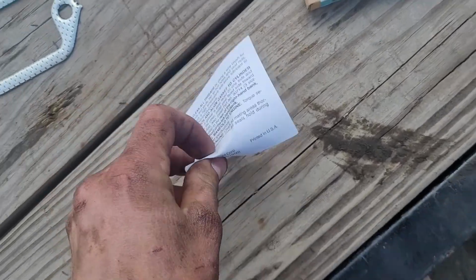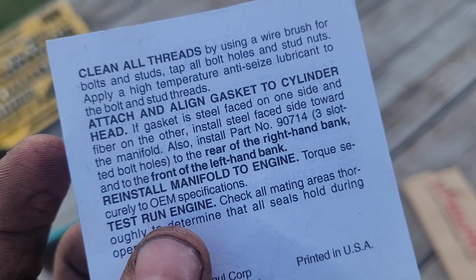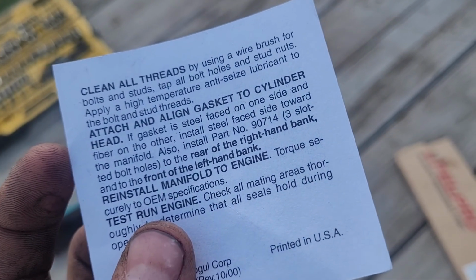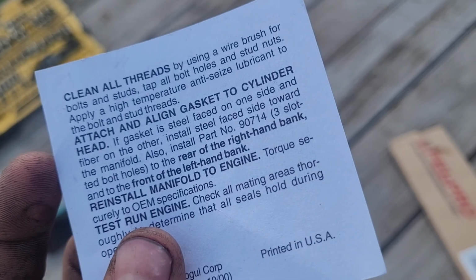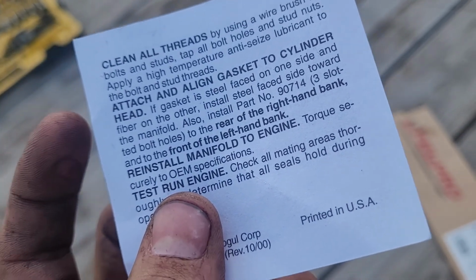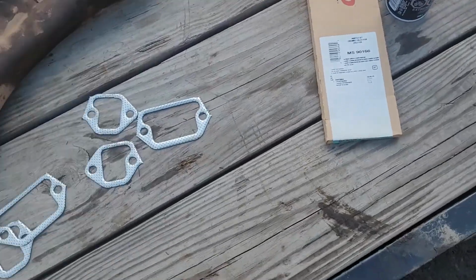I'm not sure if it says on here. Okay, it says right here, if gasket is steel-faced on one side and fiber on the other, install the steel-faced side toward the manifold. So I was correct. Okay, that's good.